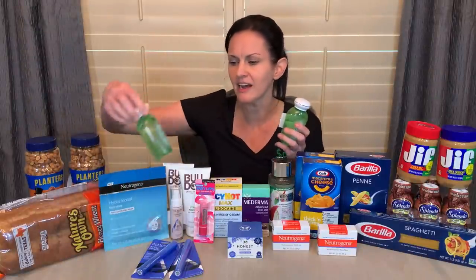Another great deal is on this L'Oreal eye makeup remover. So these are also buy one, get one half off, and they're $7.79. So one will ring $7.79, one will ring half of that price.